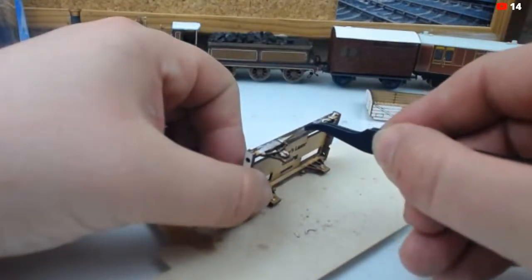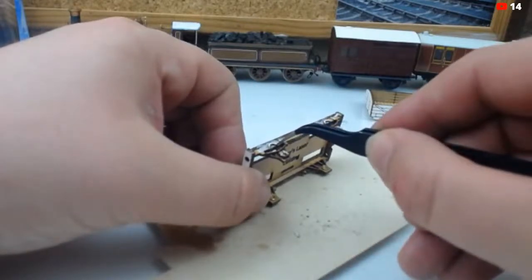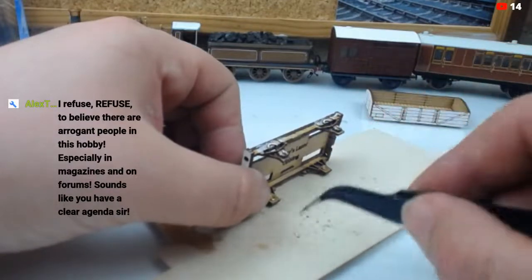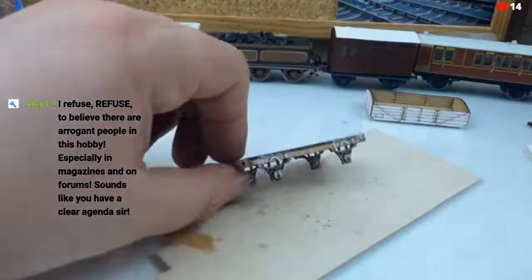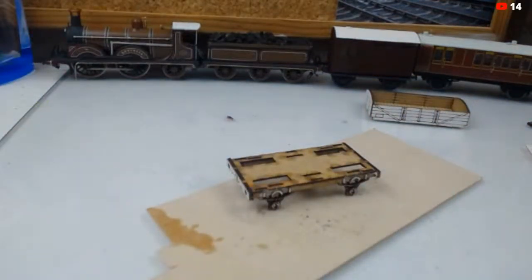Now, I realise he had to point out things for TV because TV demands these things. But for everything to be something that he's willing to publish seems a bit much. I refuse reviews with your own people in the hobby, especially in magazines and on forums.